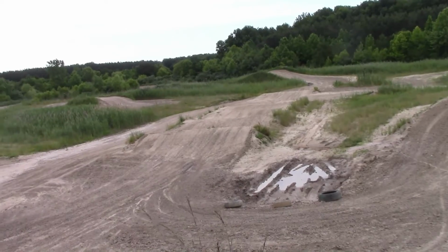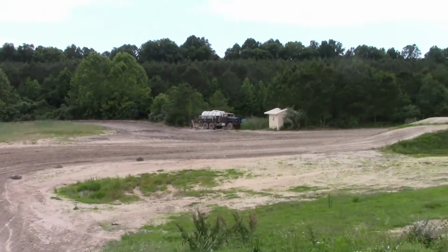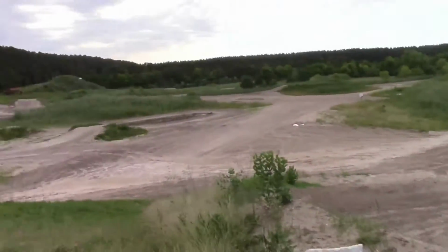I apologize for the wind. I'm out here in a really open area, as you can see, so bear with me. I'll try to do the best I can to stay as close to the camera as I can so you can hear me. So I'm getting ready to drive down in here with my truck and get started.